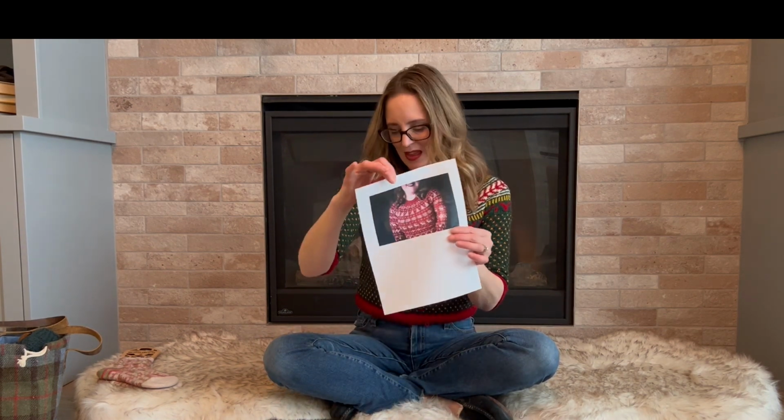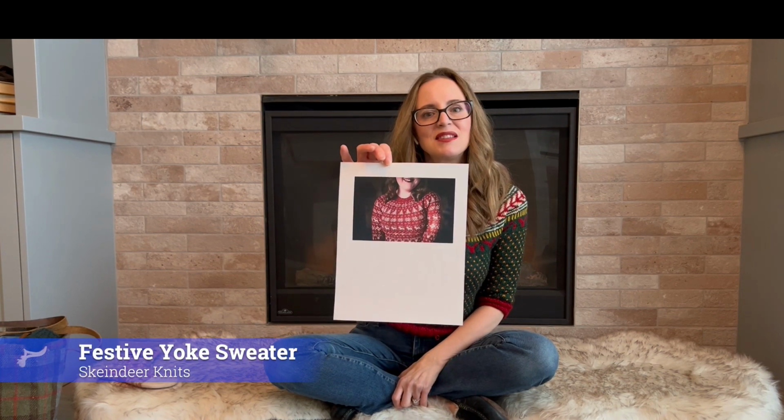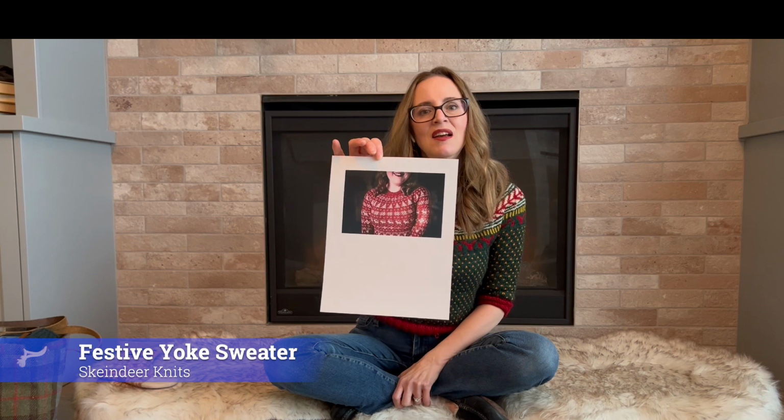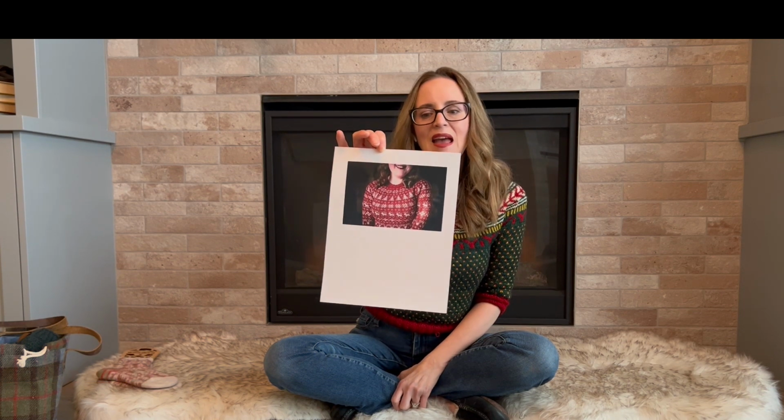The last pattern is by Skein Knits, and this is the Festive Yoke sweater. I really love Skein Knits patterns. They're all kind of Norwegian inspired. That is where she's from. And again, it's a red and white sweater. I really think I need one in my wardrobe.